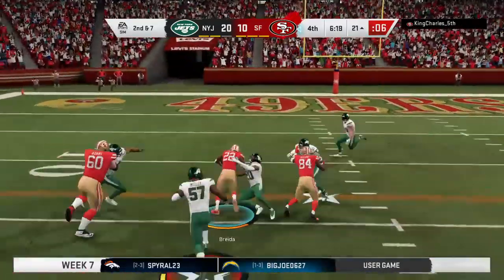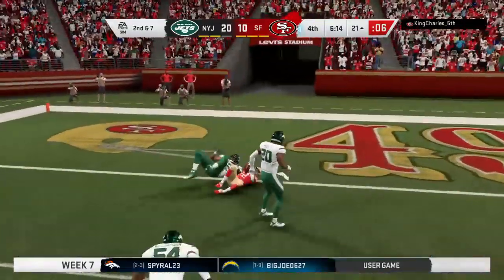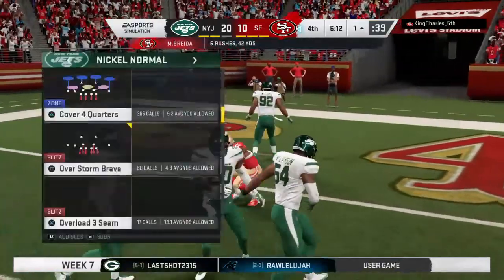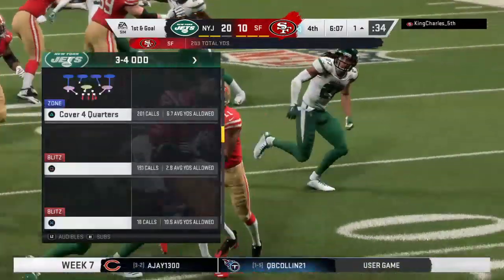Garoppolo gives to Breida. And he couldn't quite get there. Tackled down at the 1. 19 yards the pickup there. Move the chains.